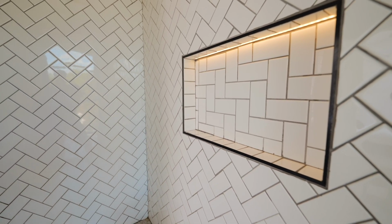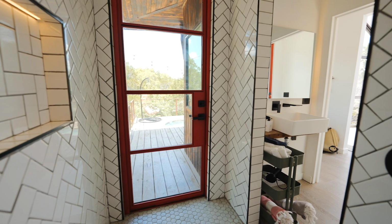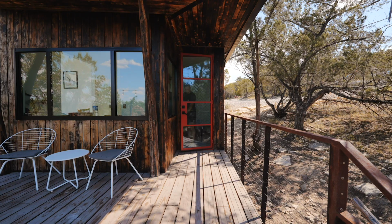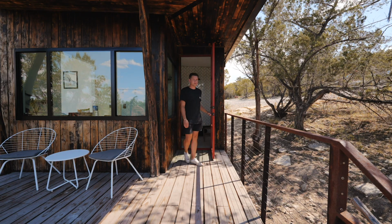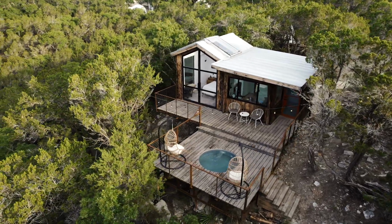You even have this little shelf on the wall, which is nice, and then your waterfall shower head right on this side. And then there's a door actually on the other side. This lets in some light, and this is just another way to exit this tiny house if you want to get out onto the deck space. So beautiful shower space, spacious bathroom, and that is basically everything on the inside. Let's walk outside these double French doors and see what your exterior has to offer.